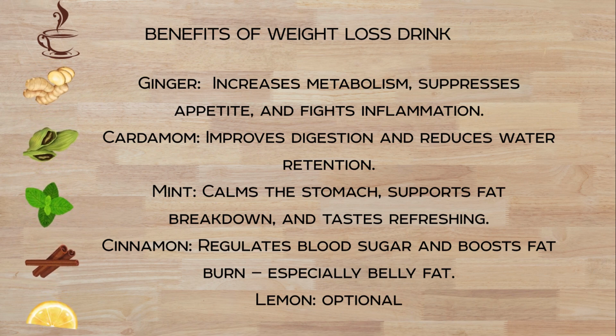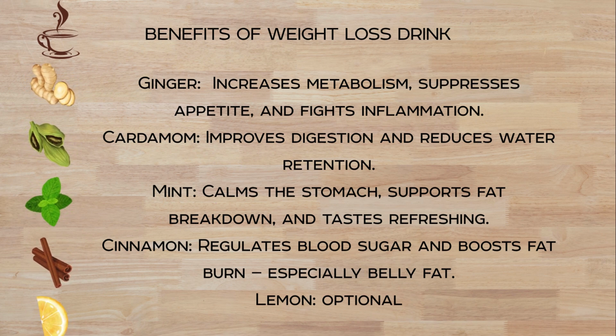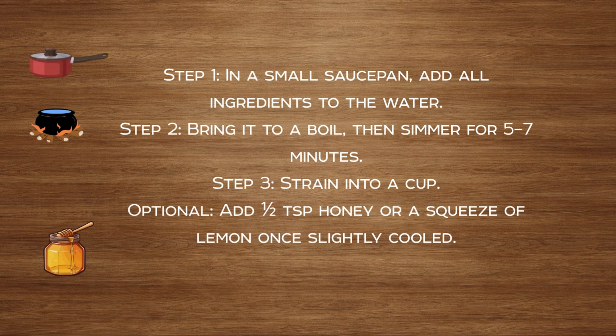To make this fat-burning detox tea, you'll need 1 cup of water, a 1-inch piece of ginger, sliced or crushed, 2 to 3 crushed cardamom pods, 5 to 6 fresh mint leaves, 1 cinnamon stick. Step 1. In a small saucepan, add all ingredients to the water. Step 2. Bring it to a boil, then simmer for 5 to 7 minutes. Step 3. Strain into a cup.